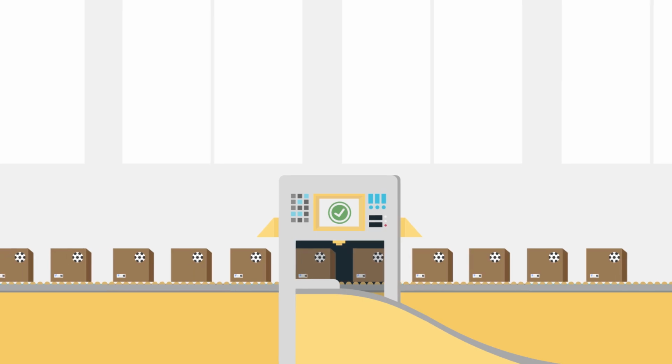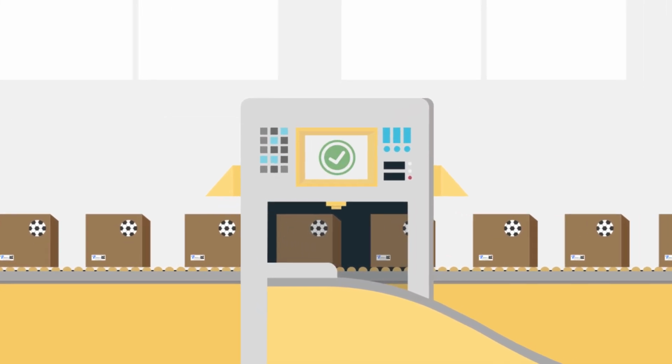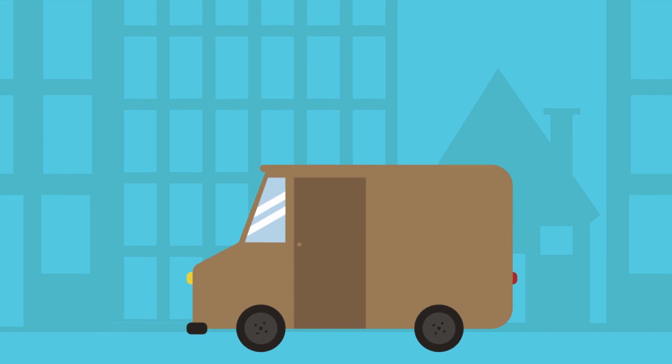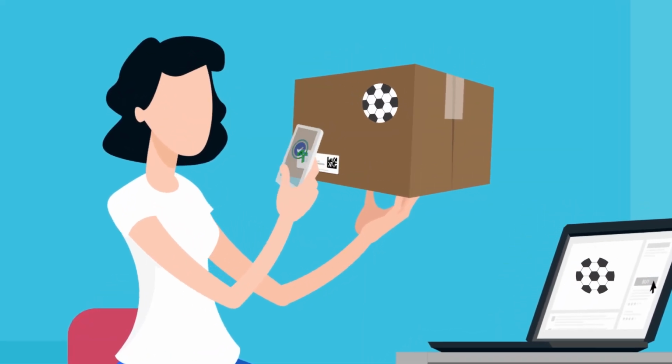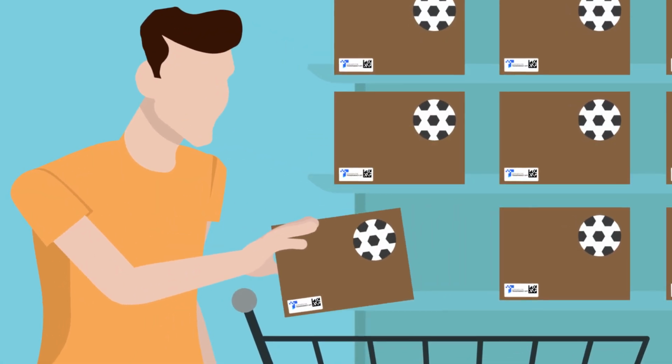Whether the item is shipped by Amazon or fulfilled by a third-party seller, Amazon verifies the transparency codes on your products before shipment so that only genuine items are shipped to customers. Even better, customers can verify your products are authentic with our easy-to-use transparency app, no matter where they purchase.